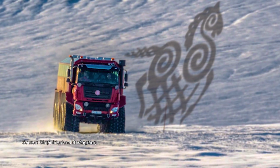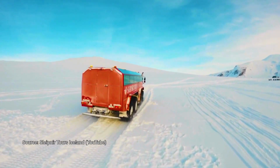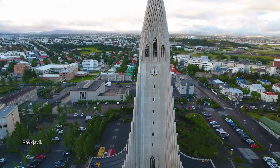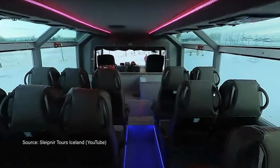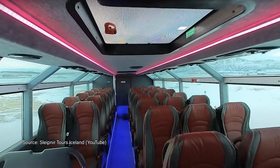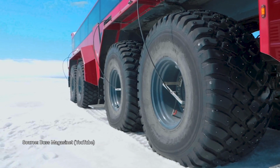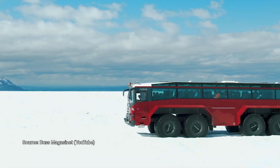Named after Odin's 8-legged horse, Sleipnir is a Czech Tatra 158 Phoenix built for touring the rugged snowy landscapes of Langjökull, the closest glacier to Reykjavík. It's 15 meters long, 4 meters high, weighing more than 30 tons, able to contain 48 passengers with a central tire inflation system, and features an 850 horsepower engine that reaches speeds of 37 miles per hour.